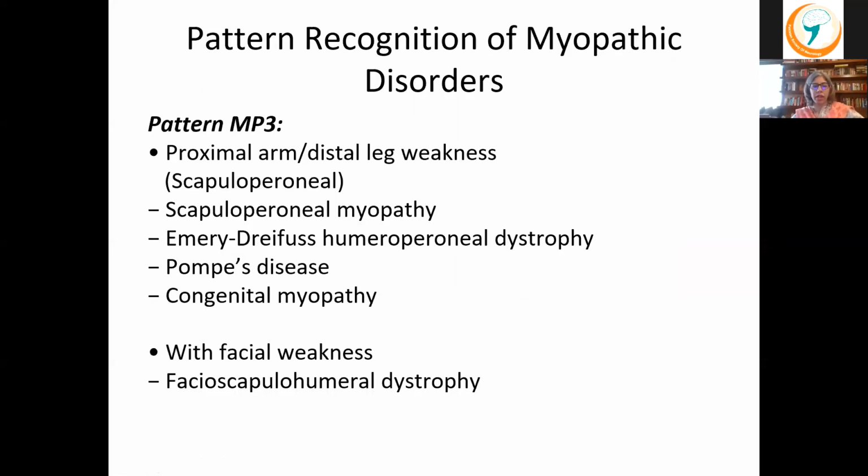So this is pattern 3. There can be proximal arm and distal leg weakness, which is scapuloperoneal. And the scapuloperoneal pattern is seen in scapuloperoneal myopathy, Emery-Dreifuss, humeroperoneal dystrophy, and Emery-Dreifuss has an additional feature of early contractures, so that can help you with the diagnosis, and it's X-linked. Pompe's disease can have a scapuloperoneal pattern, and congenital myopathy, like the children I just showed you, can have this scapuloperoneal pattern. If it is associated with facial weakness, then it's most likely to be a facioscapulohumeral muscular dystrophy, like the first patient with the scapular winging.